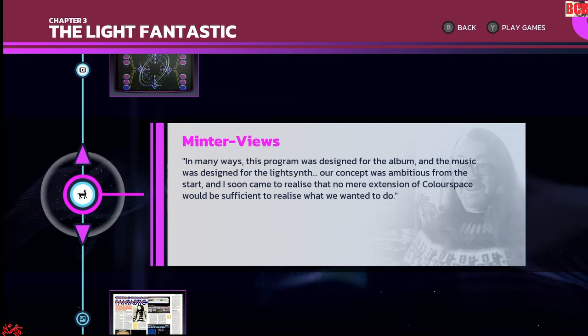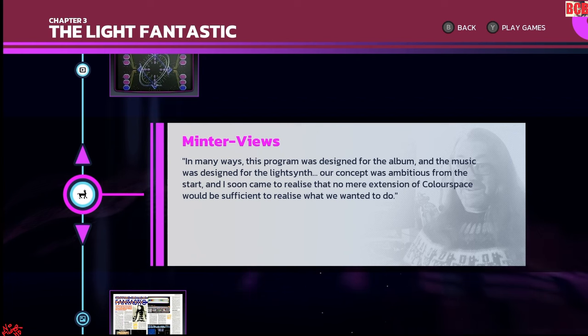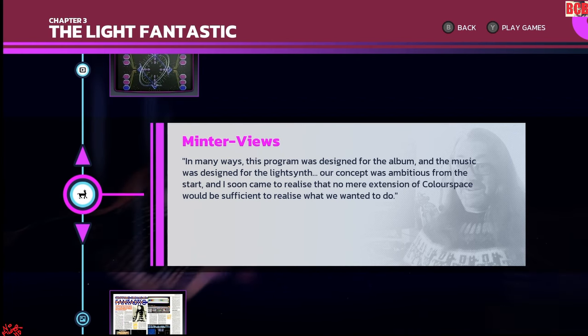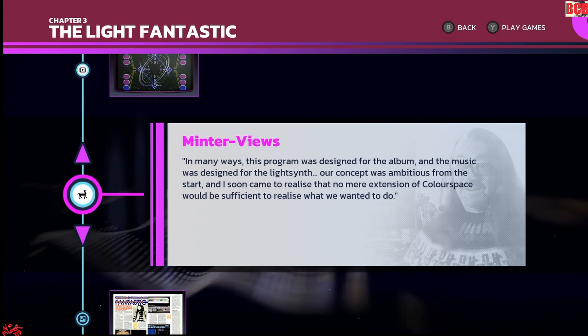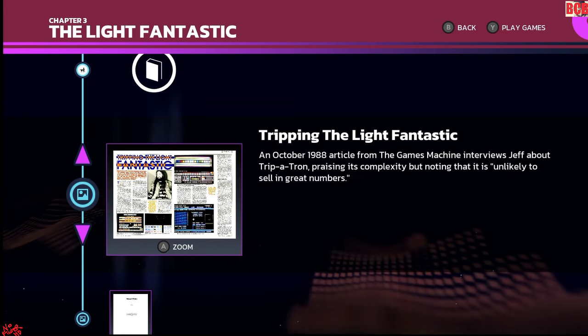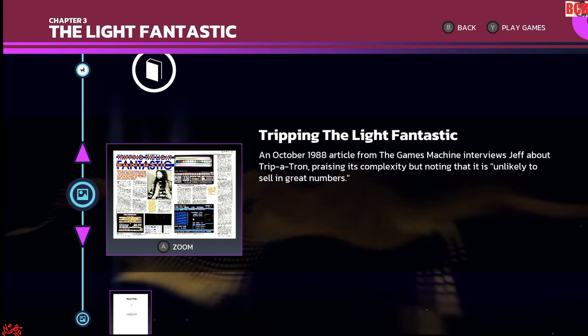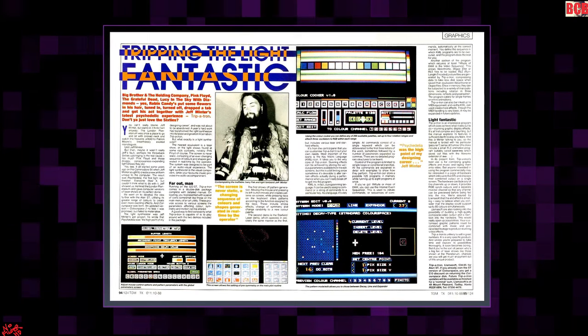In many ways, this program was designed for the album, and the music was designed for the light synth. Our concept was ambitious from the start, and we soon came to realize that no mere extension of Colourspace would be sufficient to realize what we wanted to do. Tripping Delight Fantastic. An October 88 article from The Games Machine interviews Jeff about Tripatron, praising its complexity but noting that it is unlikely to sell in large numbers.